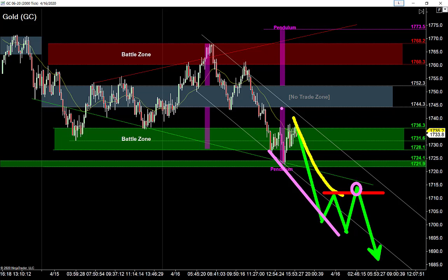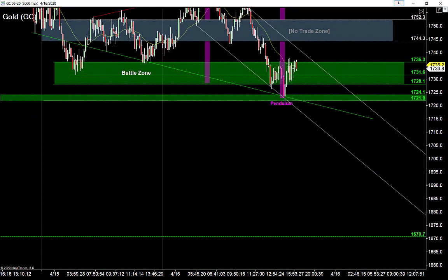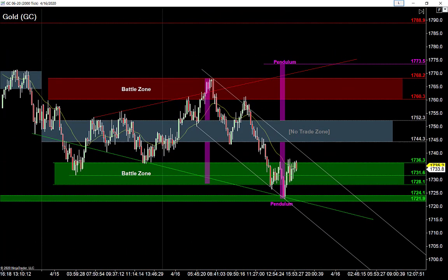And as always, I'm trying to find additional levels of resistance to sell off of. We know where they want to go. They want to go down to that low at 1670. We'll see if they can get the job done here. So I think we got this pretty covered.